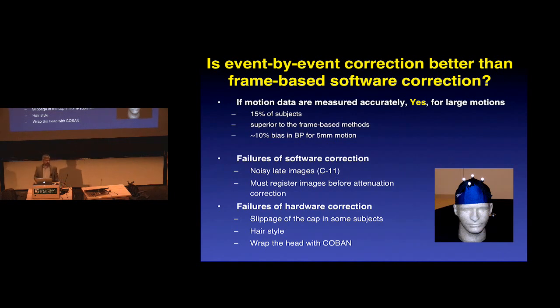So did you need to do it the hard way? Well, not really. Except for the real large people who move, maybe the top 15%, and even those are only producing about a 10% bias, 10% error, then it's really not a big problem. This gets interesting when you're doing a clinical study. If your clinical population moves more than your healthies, or vice versa. If you're doing some movement disorders, it could be if you're doing Parkinson's disease, they may be sitting still better than your healthy controls. But we still like the hardware motion for a couple reasons.